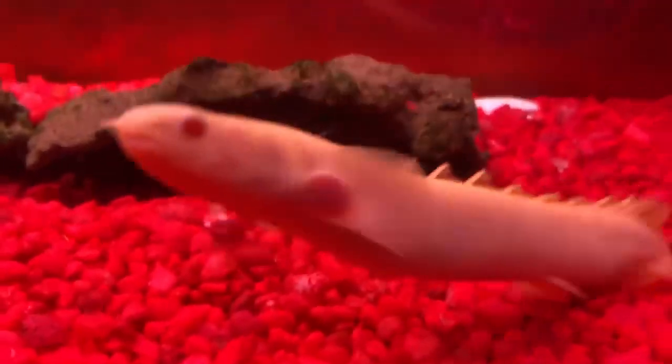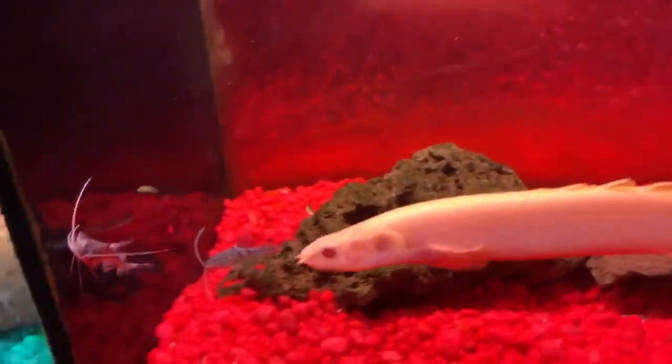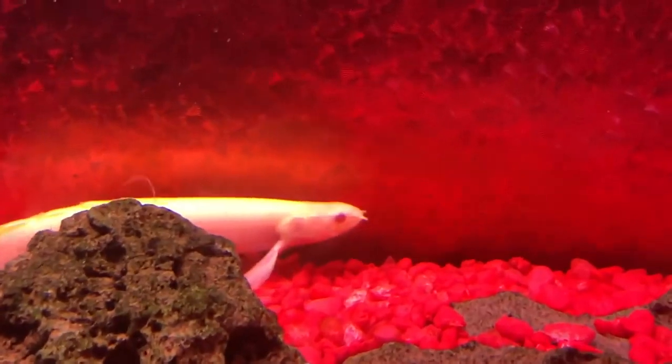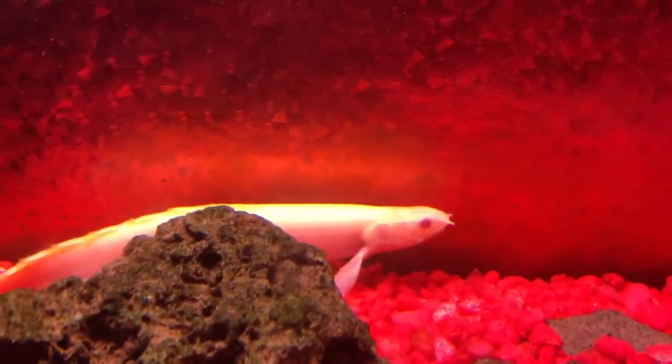Whoa, look, guys. Oh, my God. Dude, it's noodle. It's literally a noodle. How's noodle doing, by the way? He's doing really good. He's actually a lot bigger than him, though. Really? Yeah. Dude, noodle is looking so cool. Look at that. Albino Bichir.